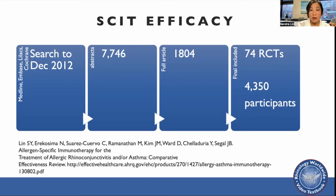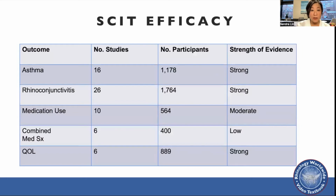And we wanted to examine in a systematic fashion with this review the efficacy of subcutaneous immunotherapy for inhalant allergic rhinitis. And what we found is that in each of these categories, looking at the strength of the evidence, strong of course being the best and low being the worst, that there is very strong evidence that subcutaneous immunotherapy in allergic patients helps control allergic asthma, rhinoconjunctivitis, and disease-specific quality of life. In addition, allergy medication use, there was moderate strength of evidence, and there was evidence for decreasing combination medication symptom scores, but this was not as strong as for the other categories.